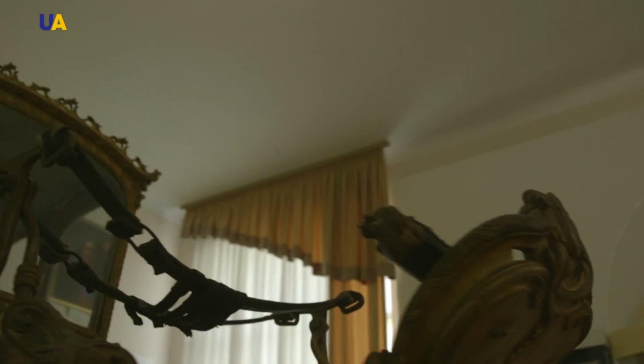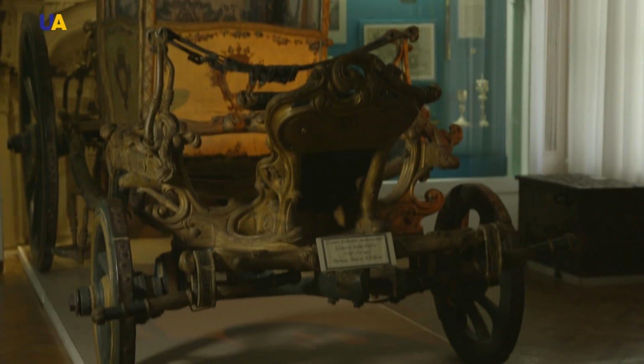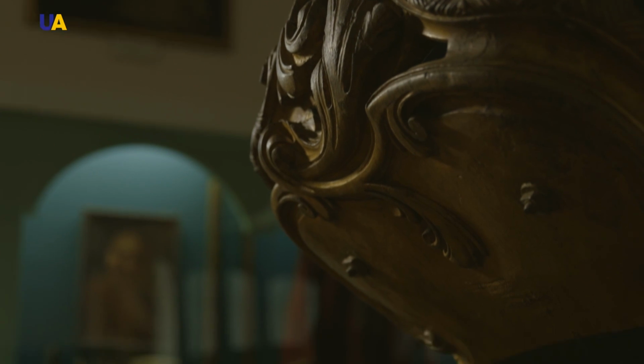External finishing material, linden. That is due to the fact that linden is very easy to decorate. The linden was then covered with levkas.